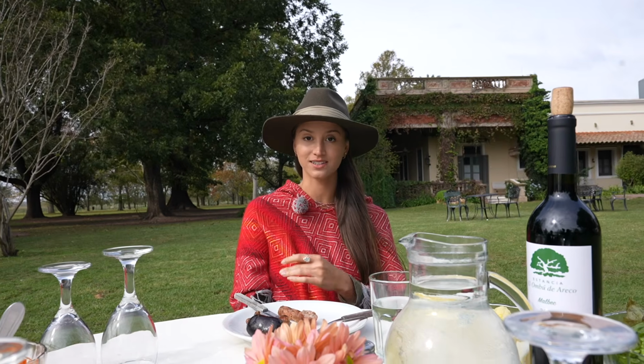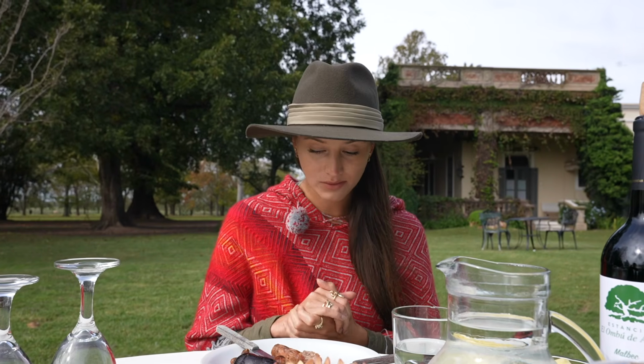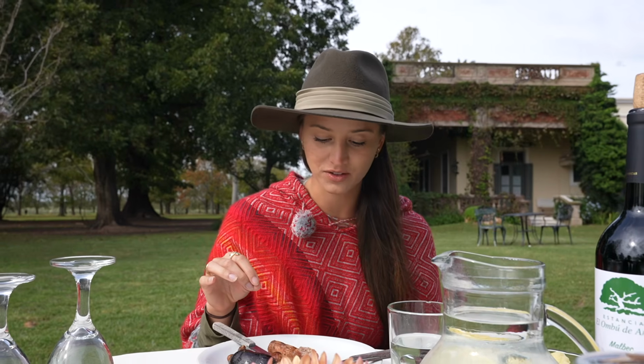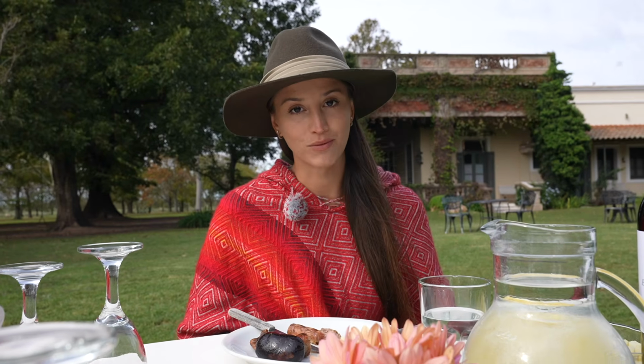Wow, you can really taste that this was cooked over the wood burning coals. So crispy on the outside. The chorizo in the middle is very soft and delicate, but has that crisp outside. Wow, this is gonna be an incredible meal.